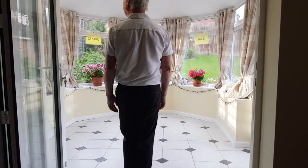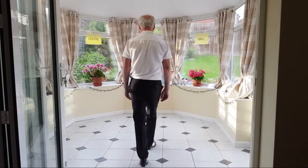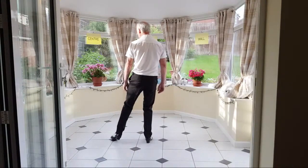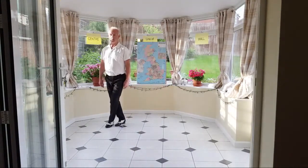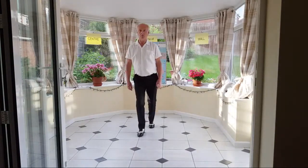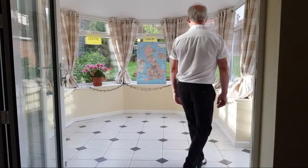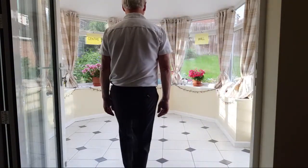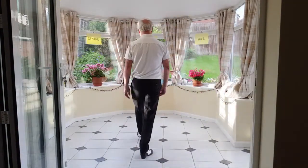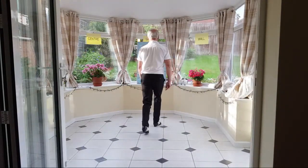I'll just walk you through and lead the steps once more. So we've got slow, slow, quick, quick, slow, quick, quick, slow, quick, quick, slow. Slow, slow, quick, quick, slow, quick, quick, slow, quick, quick, slow. Two walks, slow, slow, forward side, back, rock, rock, rock, and back.